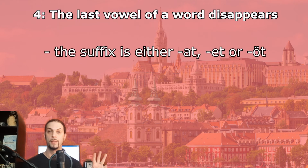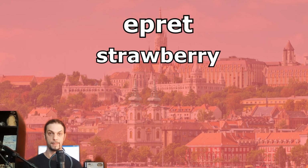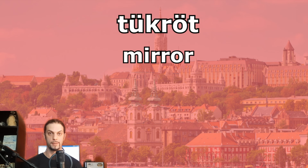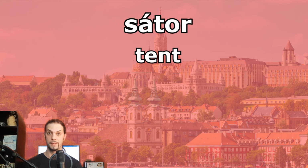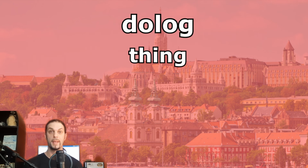4. Sometimes the last vowel of a word disappears when conjugated and is followed by either an at, et, or öt. Eper. Strawberry. Epret. Tükör. Mirror. Tükröt. Sátor. Tent. Sátrat. Dolog. Thing. Dolgot.